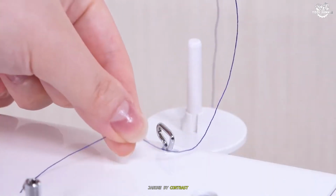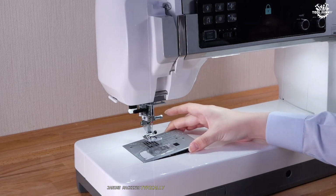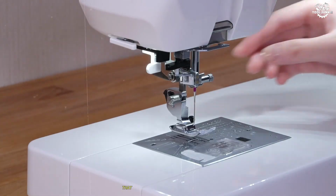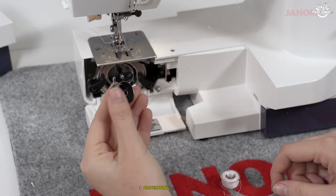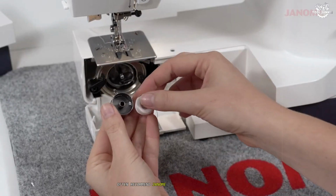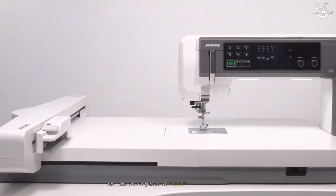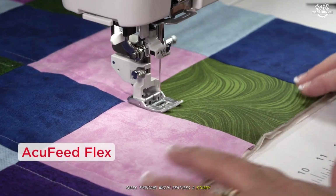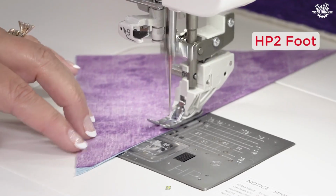Janome, by contrast, is widely praised for its superior build quality. Janome machines typically feature more metal components and are built with precision engineering that minimizes vibration during operation. Professional technicians often recommend Janome for its durability and reliability. The construction quality is evident in models like the HD 3000, which features a sturdy aluminum die-cast body designed to handle heavy-duty sewing tasks.